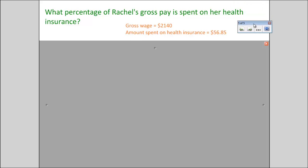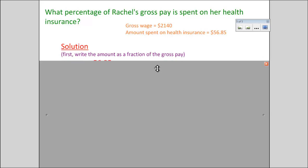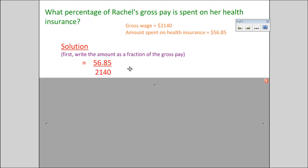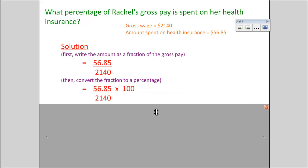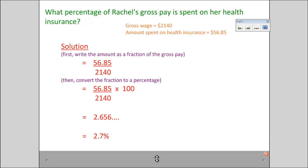Okay, and just a final example of a sort of question that you might come across. What percentage of Rachel's gross pay is spent on her health insurance? I've just put a little reminder there of what her gross wage was and the amount that she spent on her health insurance. If you want to work out what percentage something is of something else, a good place to start is to write it as a fraction. So her health fund as a fraction of her gross pay: $56.85 over $2,140. Then the general rule for turning a fraction into a percentage is to multiply by 100, which is exactly what we do, and you end up with 2.656, etc., which rounds to about 2.7%.